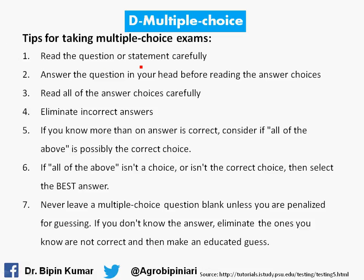Read the question statement very carefully. Answer the question in your head. First of all, after reading the question, you first recall in your mind what the answer to that would be. When you recall it in your mind, you can answer in your mind. Then you go to the choices. Read all the answer choices very carefully, and then start to eliminate the wrong answers.